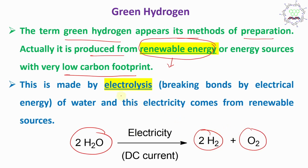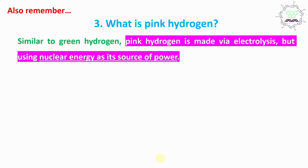By the way, the word electrolysis, what does it mean? Electro means electricity, lysis means breaking. So you can say breaking of chemical bonds in water molecule by the energy produced from renewable sources results in this green hydrogen, along with obviously oxygen as byproduct. And for that purpose DC current is needed. Also, I request you student remember this point.